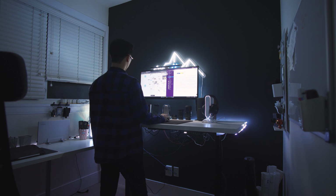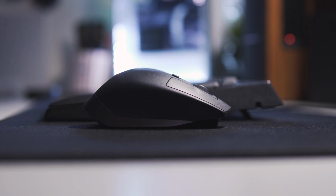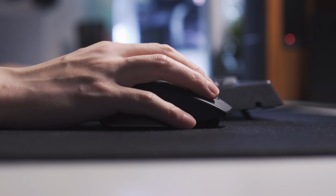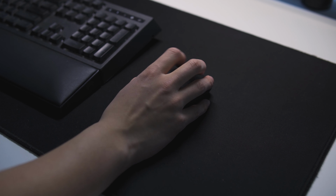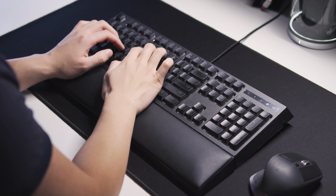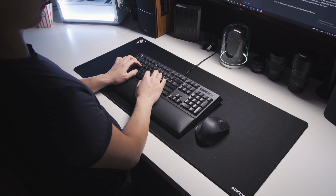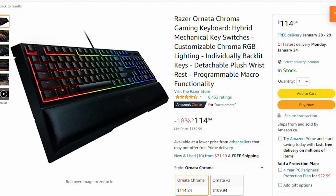For my peripherals, I use the MX Master Mouse and the Razer Ornata Chroma keyboard with a large Aki desk pad under it. The MX Master Mouse isn't quite as nice as the third generation, but I haven't felt the need to upgrade yet. Same with the keyboard. I haven't gotten super into keyboards like many other people, so this has worked just fine for me. These two are still great budget options in my opinion when compared to the more expensive options. They often go on sale significantly, so I wouldn't buy these at full price.